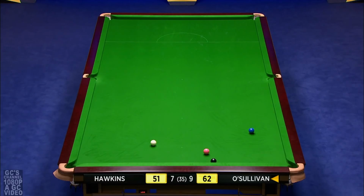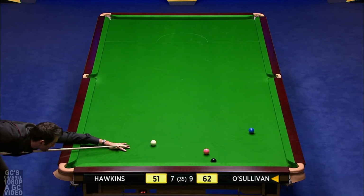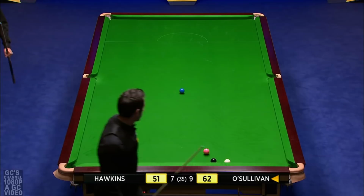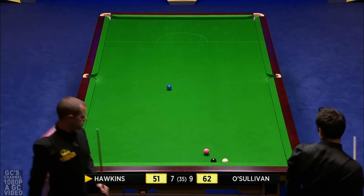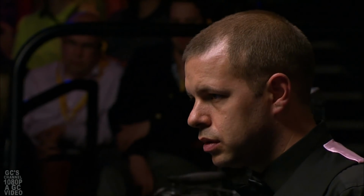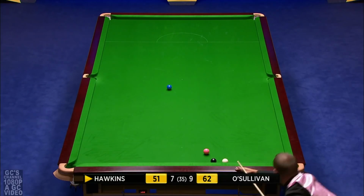Well, he did play it, Ken, but you know what's going to happen here. The white will be kissing the black and he'll be behind the pink again. Oh, he's underhit this. Oh, that was careless for Ronnie. This is cuttable in the middle. So much margin of error there, Ken, didn't he? The fact that the black was where it was. He could just play the cannon on the black. It was bound over the snooker. Yeah, he just got too much side, but as you said, this blue was cuttable. Definitely worth having a go with this.